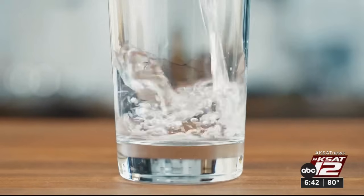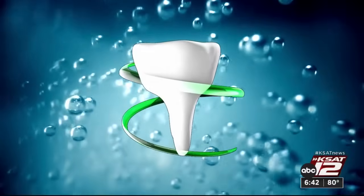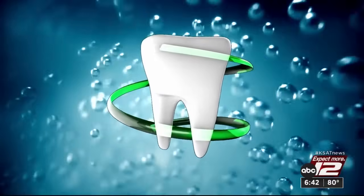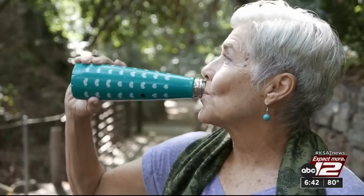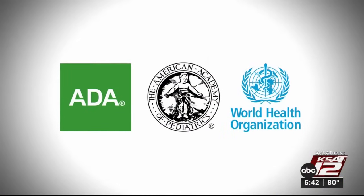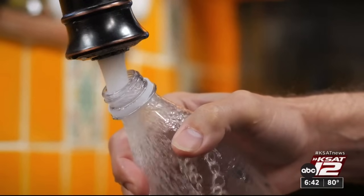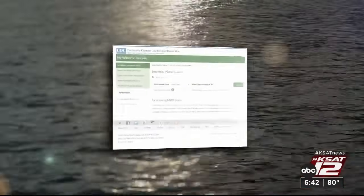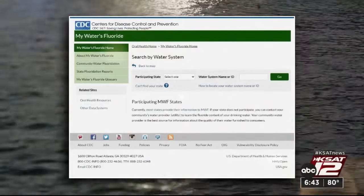Water fluoridation prevents tooth decay by providing frequent and consistent contact with low levels of fluoride to stop cavities from forming and help rebuild the tooth surface. Drinking fluoridated water is recommended by the American Dental Association, American Academy of Pediatrics, and the World Health Organization. If you want to know more about the fluoride content of the water in your community, go to the CDC's website, My Water's Fluoride. With this Medical Minute, I'm Perry Rossum.